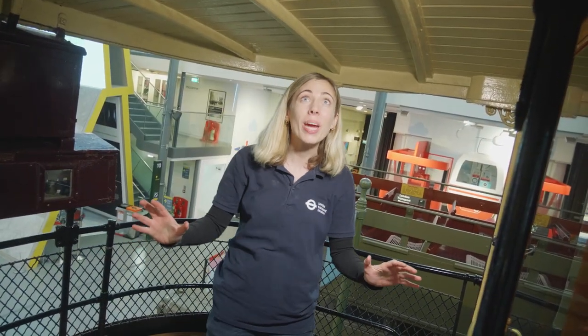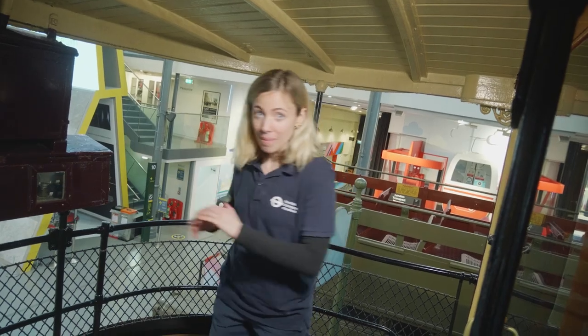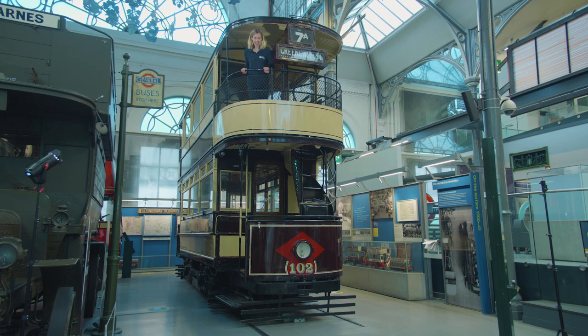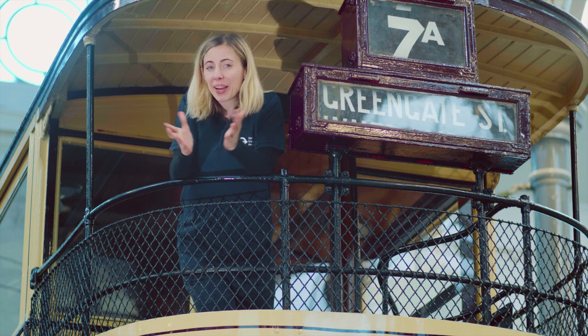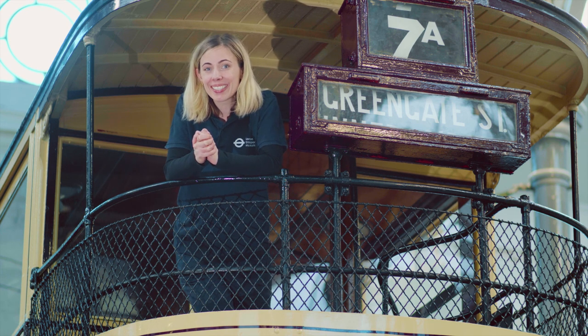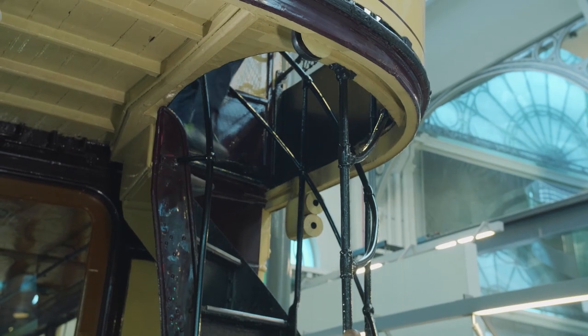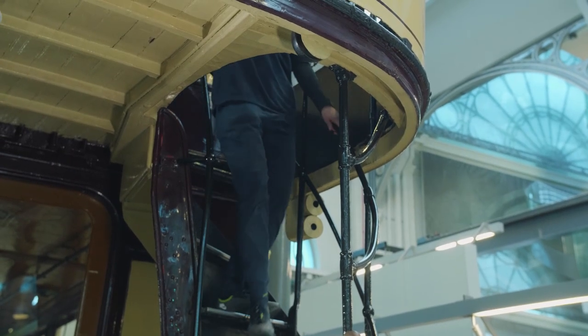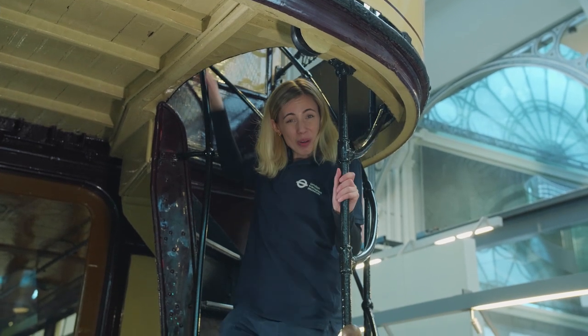Here we are. We've arrived at an electric tram that was invented in 1910. That's 111 years ago. Have you guessed it yet? What TfL are using to power their new bus fleet? It's electricity. Have you ever been on a tram before?